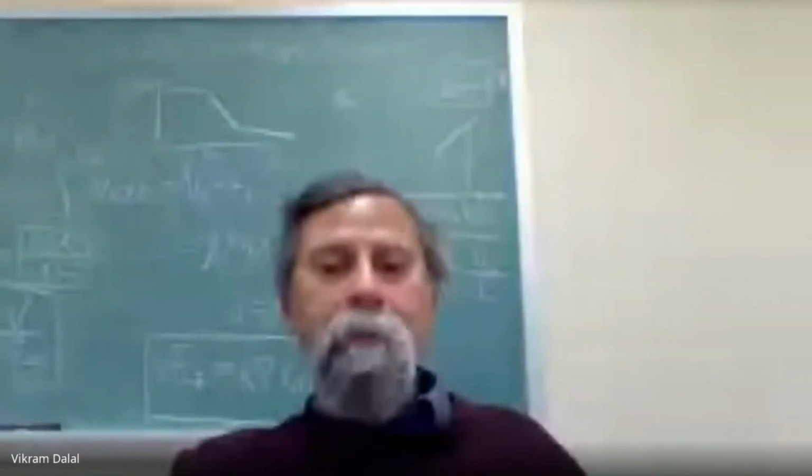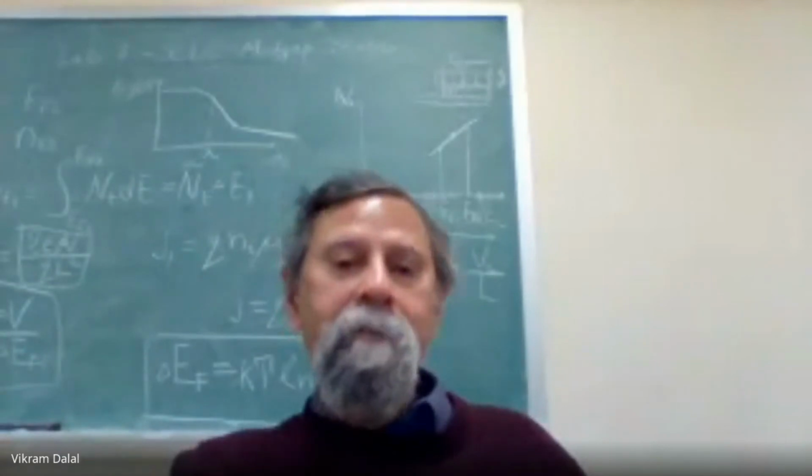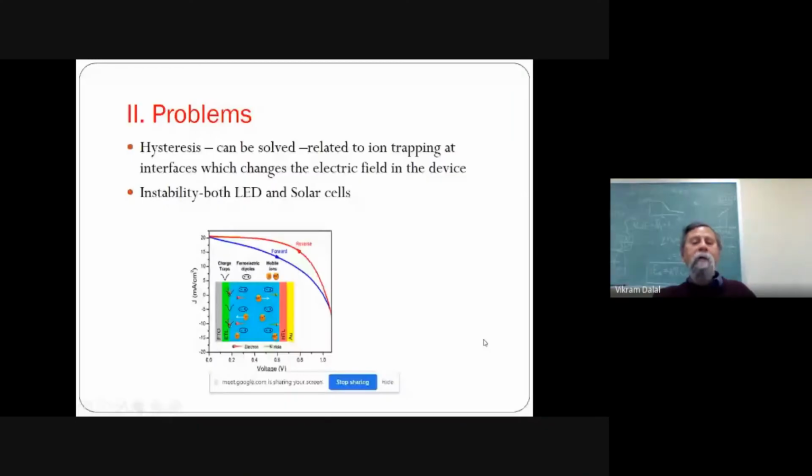One problem is hysteresis. Again, you take the IV curve, you measure from open circuit voltage to short circuit current, you get that curve. Then you try to go in the other direction and you get that curve. Because iodine ions have moved and have screened out the potential, screened out the junction field. We'll come back to the ions.